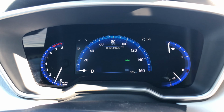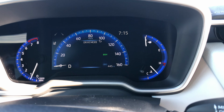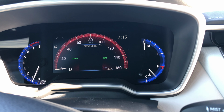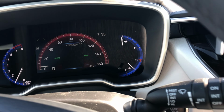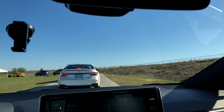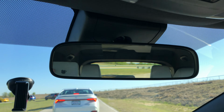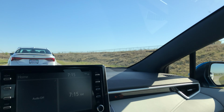It does have a sport mode, which actually changes the color of the gauges, which I thought was pretty neat. Here's the gauges in regular mode, a nice blue, very nice looking gauges there. And when you engage sport mode, that turns red and looks just a little bit sportier. Also with Toyota, you get all the safety tech like blind spot monitoring and cross traffic and all that. Kind of a frameless mirror design, which is nice. You're seeing that trickle down from a lot higher end cars as well.